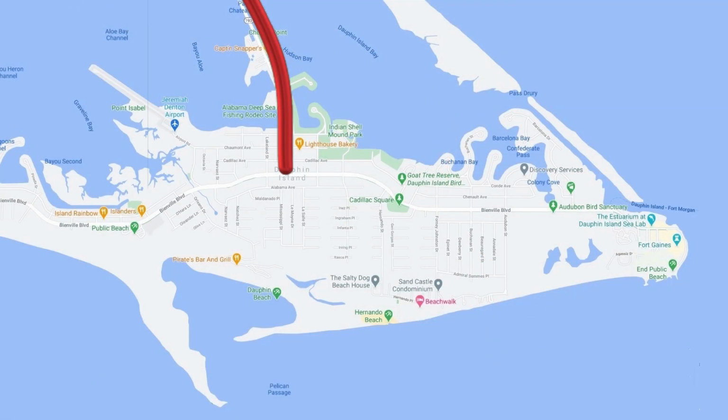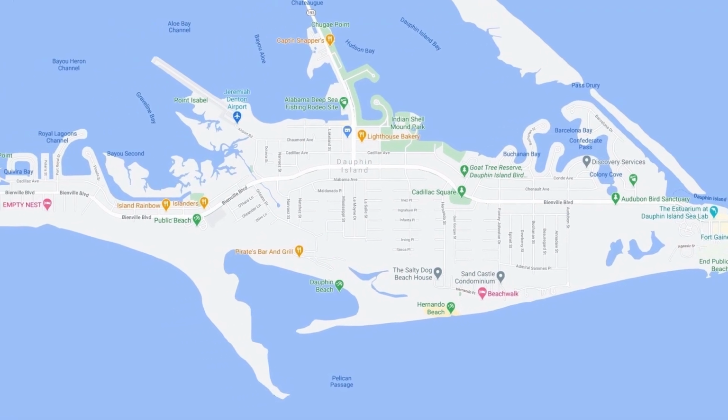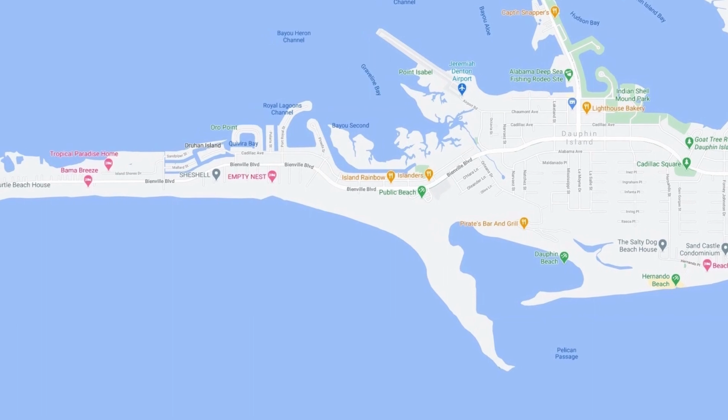During previous trips to Dauphin Island, we have visited Fort Gaines on the east end of the island. We have also visited the Audubon Bird Sanctuary near Fort Gaines. There are approximately 1,300 permanent residents living on Dauphin Island. During the summer, the population grows by 5 to 6 times that.